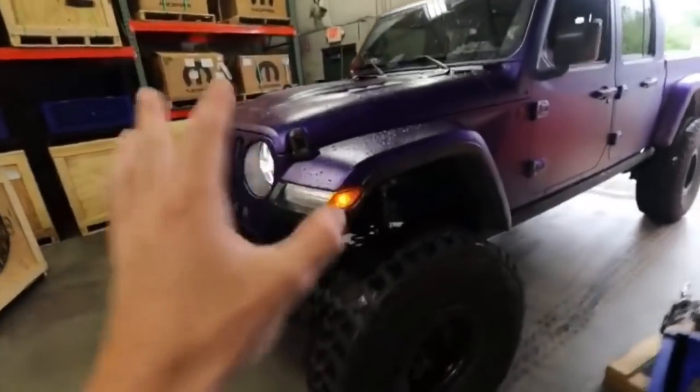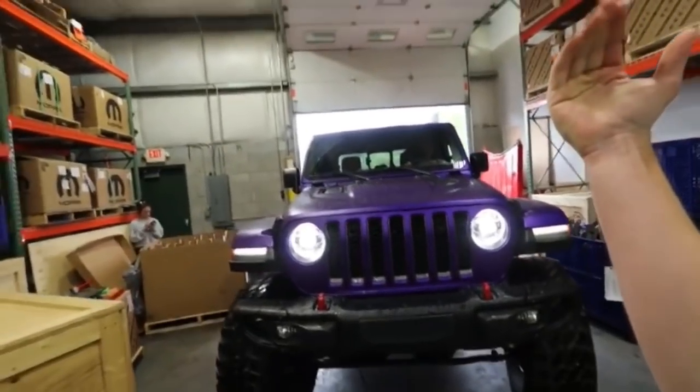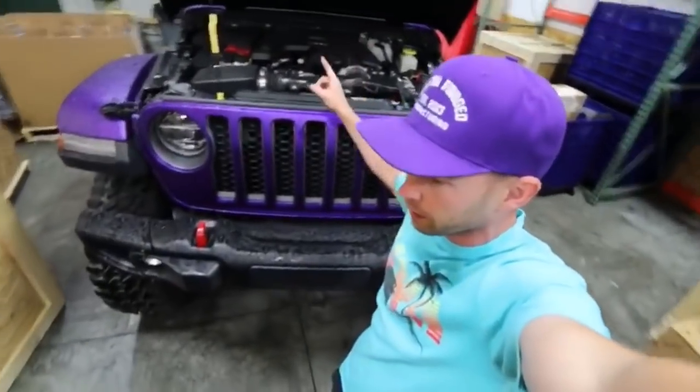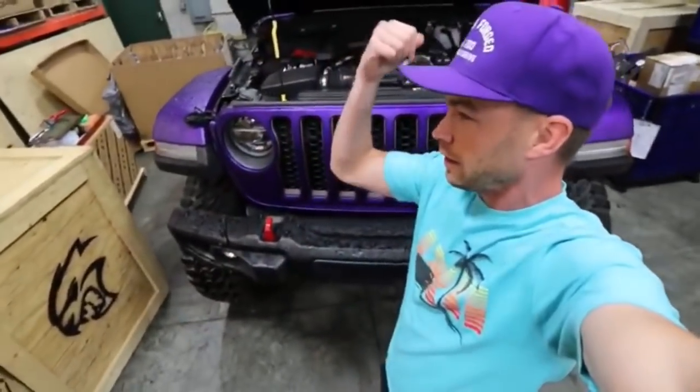We're just doing a little photo shoot right now with the Gladiator and the Hellcat in preparation. Keep coming. Yep, you're good. Yep. We have the 6.2 Hellcat. We're talking 707 horsepower. So we have the standard 3.6 liter. The Hellephant is a 7 liter, like 7.0. This is a 6.2. And somehow that is gonna fit in this.